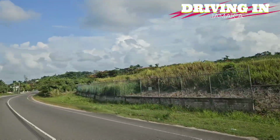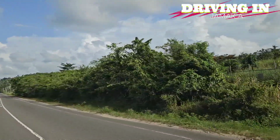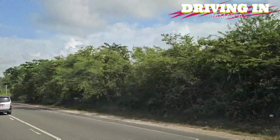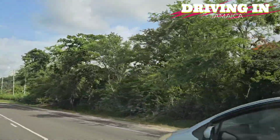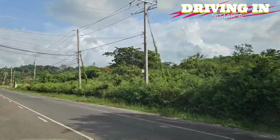So right here at this point now that we're looking at is where the runway is going to go across the road for the expansion. It's going to go right across the road onto the other side of the road and into the ocean or into the sea.